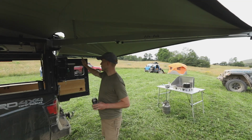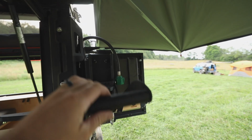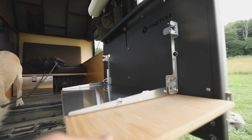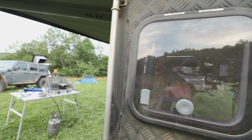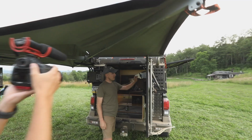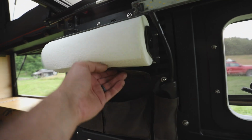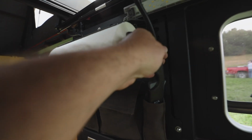We have the Expedition Essentials 10-pound propane mount, the Alcab Can Crusher, which comes in handy. Full width drop-down table with bamboo cutting board. This is the quarter rear window, which opens out, unlike the side door window, which opens in. Paper towel holder, which is super convenient, especially when you're cooking dinner and just need to grab one. Some awesome homemade pouches from my wife. She did an awesome job with those.